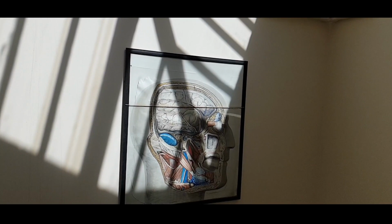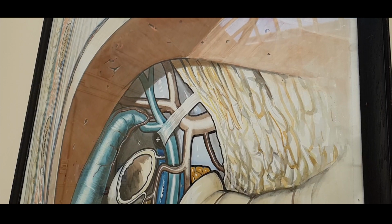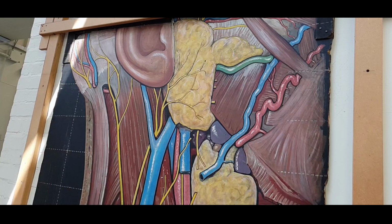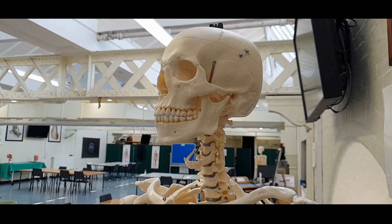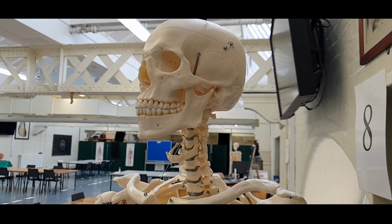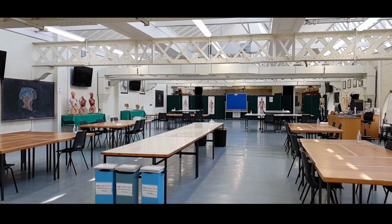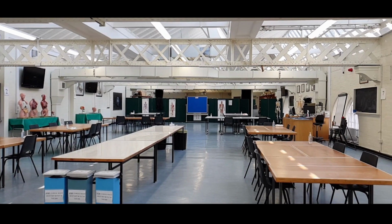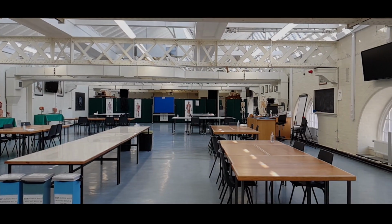Alright, so the next part of our tour will consist of the anatomy teaching lab. First and second years come here quite a bit to see real cadaveric models. Edinburgh does prosection, which means students have plenty of time to familiarise themselves with structures.